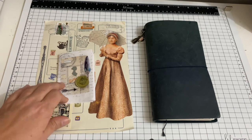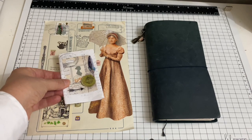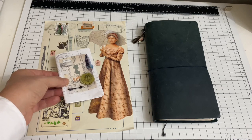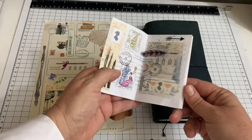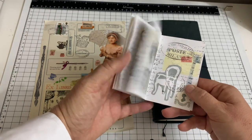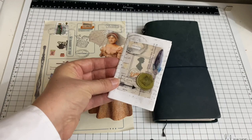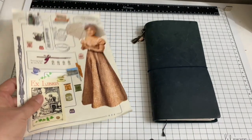First, what I want to share with you are some of the things that I have sent people in the mail over the years for Austen in August. One of the first things I ever did was this Jane Austen inspired zine, which went over very well. This is easily something you can send in the mail, and it's something you can tuck in your journal. Another thing I sent one year was this collage.